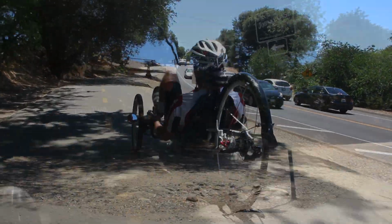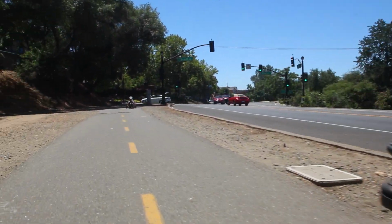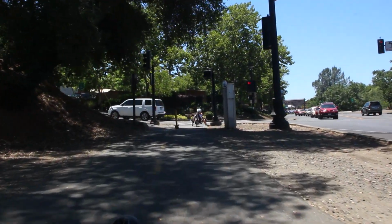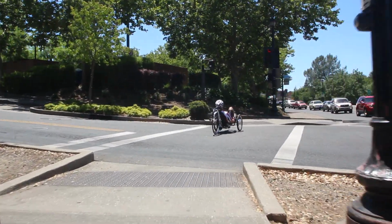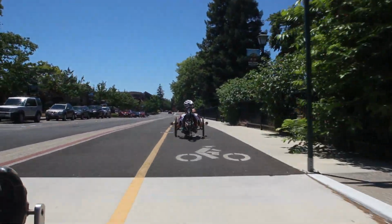As we approach Old Town Folsom, there's the Johnny Cash Trail exit on your left. This part of the trail is brand new, and it's really nice because it's raised up off of the street.